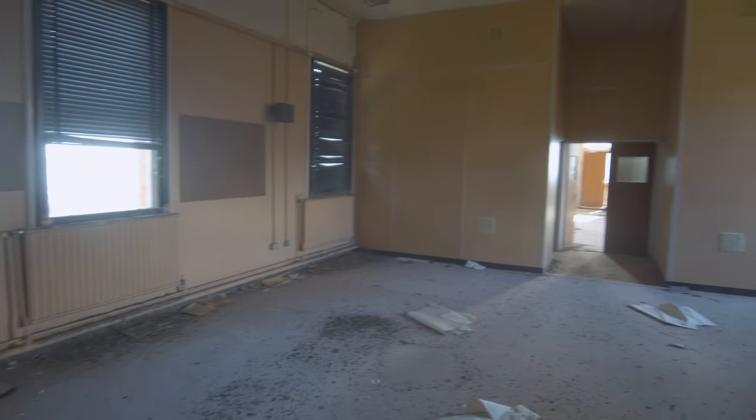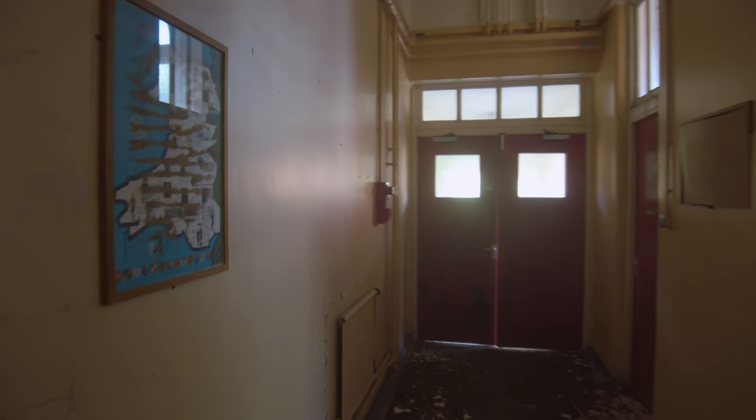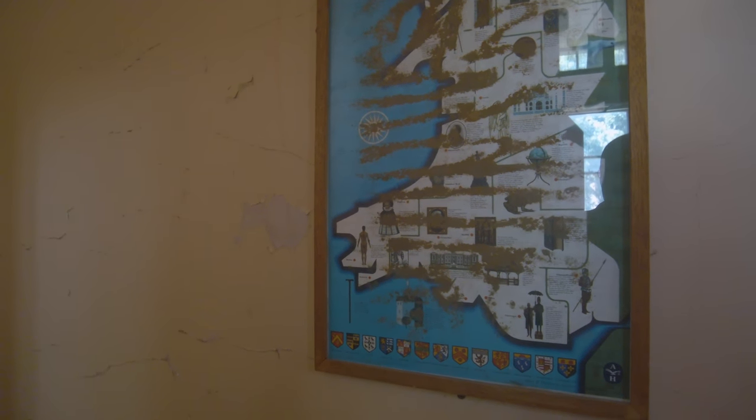Yeah. But luckily, see, they haven't been sprayed on the walls, which is amazing. Oh, they have been writing a little bit, but I mean, they've been treating it with respect. What's all that about? Wales and Monmouth, and it all looks like it's scribbled out or something. That's bizarre.